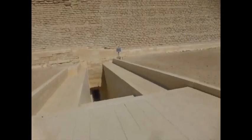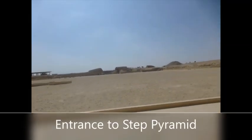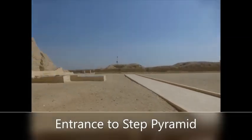Inside the Step Pyramid, and apparently there's nobody here right now. So I picked the perfect time.